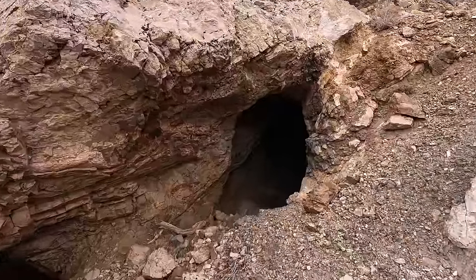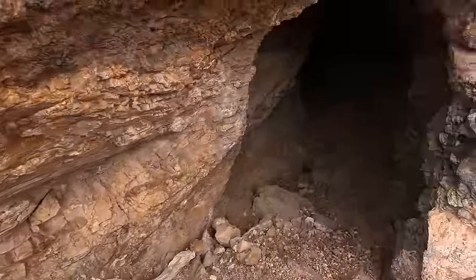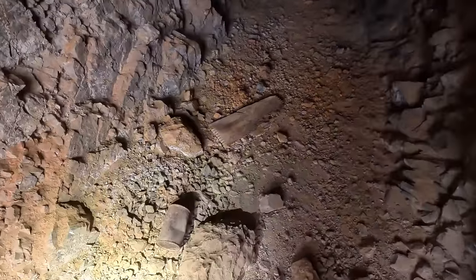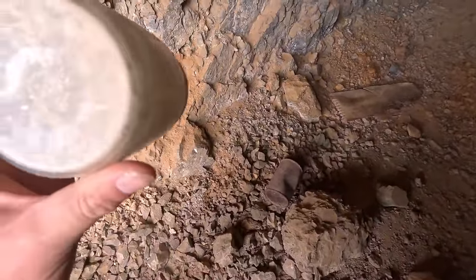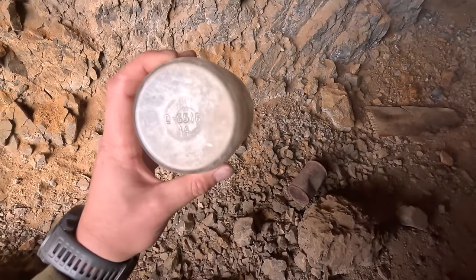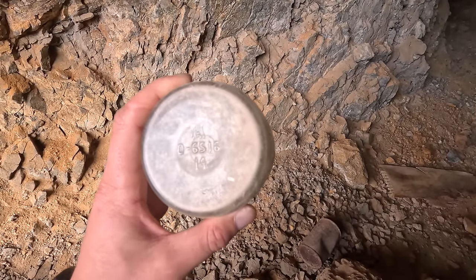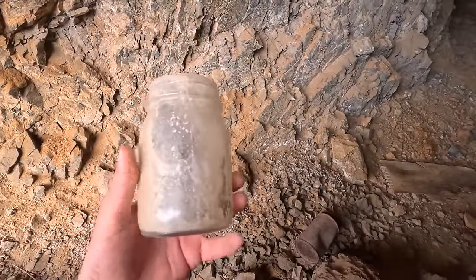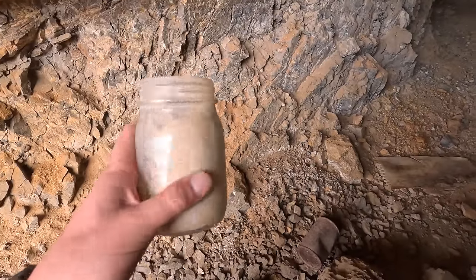Alright, so here's that other adit. That's where we were just looking out of. Oh wow, yet another bottle. It's a jar. And this is made by Hazel Atlas Glass Company. You can see a little HA on the top there. I don't know if it has a date code, but probably dates to right around the 30s, I would guess.